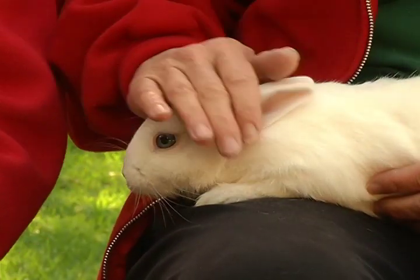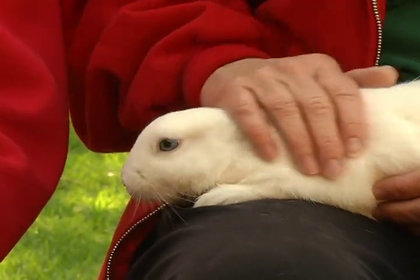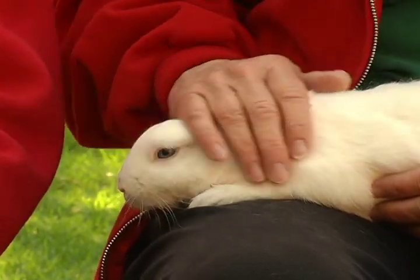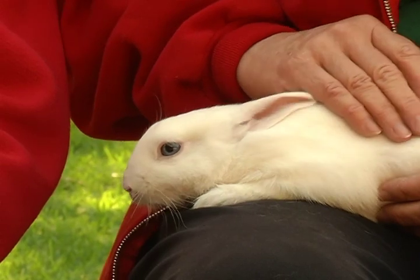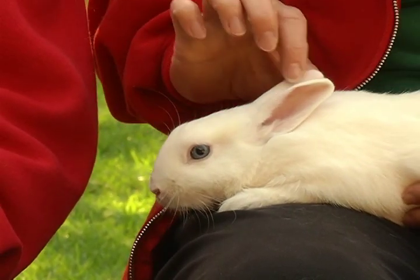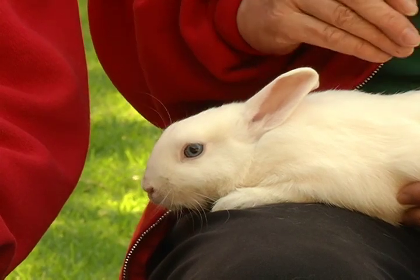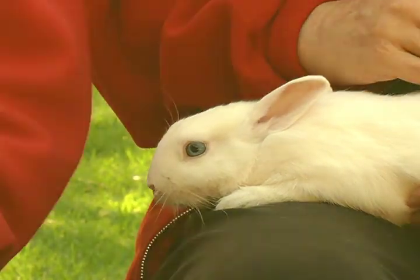And toys are as simple as the core of a paper towel roll. They love cardboard. Very simple. They're kind of like a child. You buy them a present, but they want to play with the box. They want the box. The same type of thing. Perfect. Well, he is just adorable. So if you're looking for a little guy, this is Snowball.